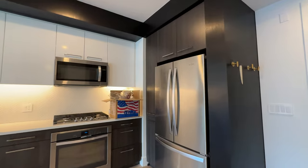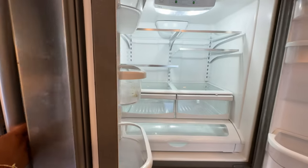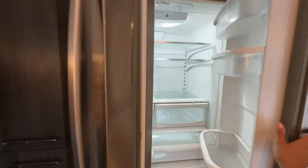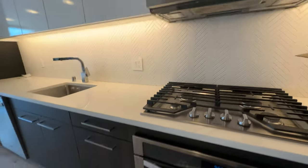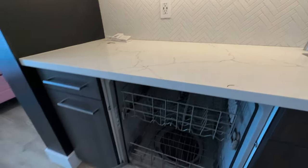I really love the cabinets. The fridge was also really big. Let me show you guys. Fridge is huge. Freezer, lots of cabinets. That's what I loved most about this apartment, was you get a lot of storage. Make sure nothing's in here. Okay.